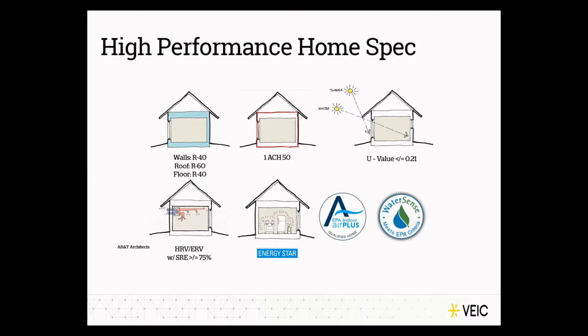So you can see, really thick thermal envelope, exceptional air tightness. Most of the homes in our program actually exceed the Passive House Energy Standard. So while you'll see the standards here, typically our homes will exceed these standards, particularly with air tightness.